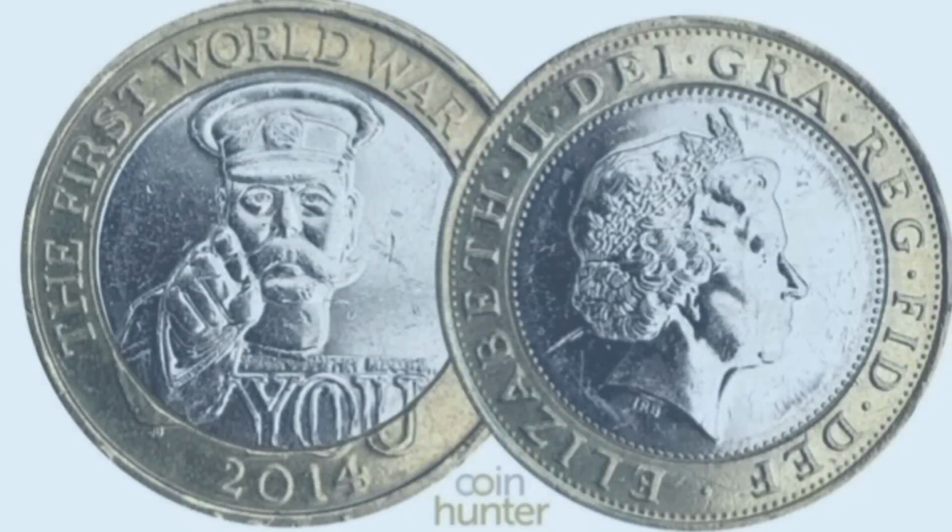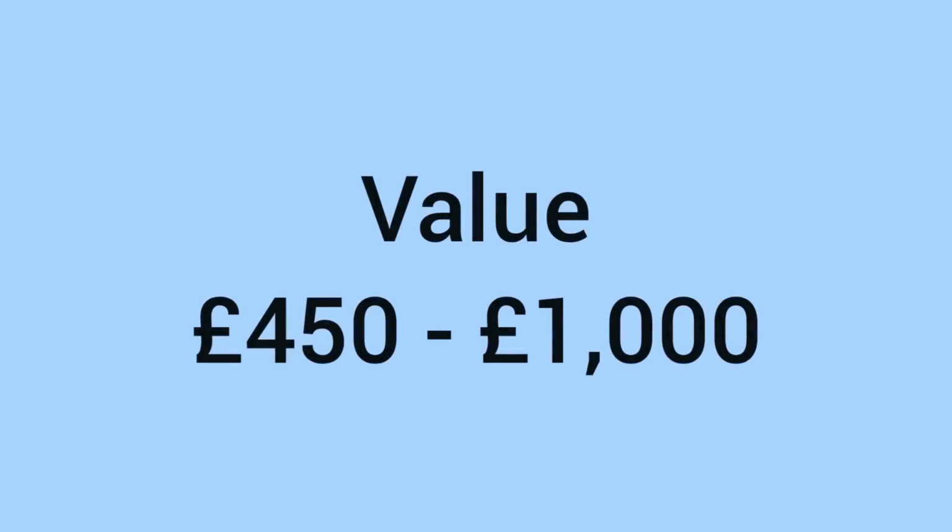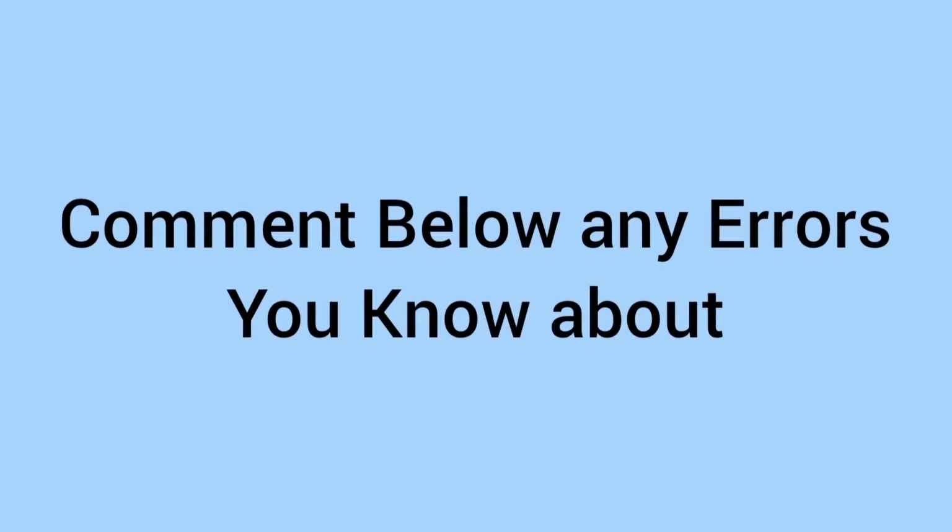Number four is the mule error. Notice here this is a Lord Kitchener £2 coin, but although we know it's a £2 coin, it doesn't say £2 on it, as the wrong head side has been used. So that should say £2 on the head side, but it doesn't. It's an error, no denomination. These Lord Kitchener mules sell for around £450 to £1,000. So though it is a common coin, do check, and if it is a mule error, it's worth a lot more than £2.